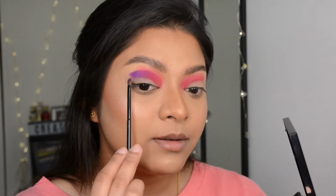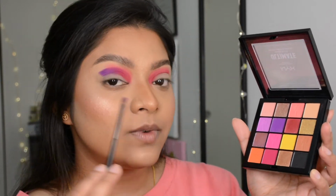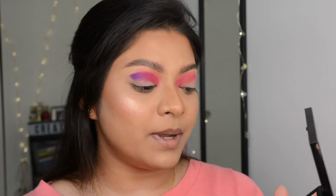I'm not going to do anything more. I just applied the purple and tried to blend with the previous pink, which I applied in the lower crease area, and it blended so seamlessly. I'm happy so far, and now I'm going to do the same on this eye, and then I'll be back.